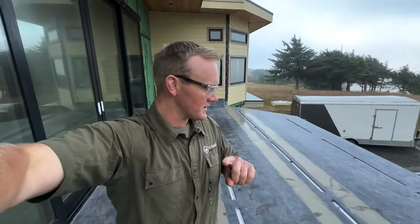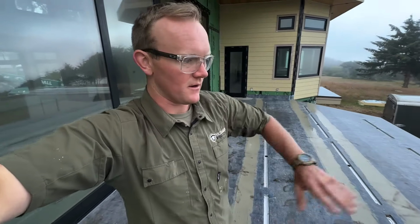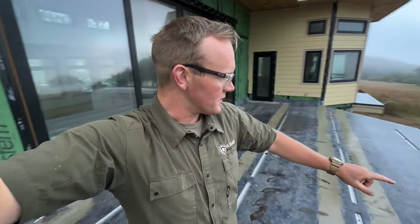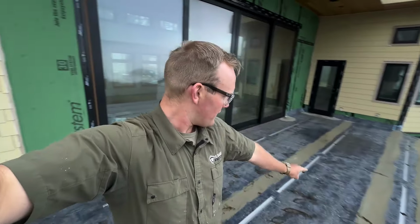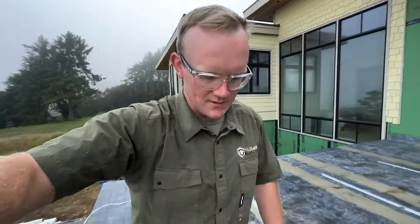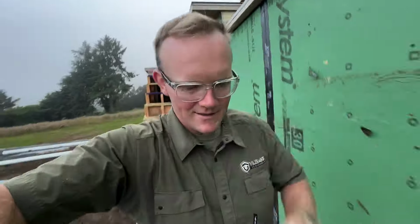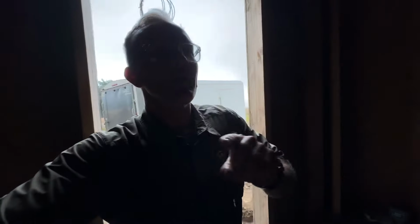Okay, so I just want to show you guys something really cool that I think is really cool. So we've showed in some previous videos how these decks are, we frame these flat. So to deal with the drainage, we actually have these valleys in here that the linear drains are in. So let me show you how all the plumbing is ran, because I love seeing really nice, tidy work, no matter who's doing it. And even though I don't like doing plumbing, I love seeing good, like nicely done plumbing.